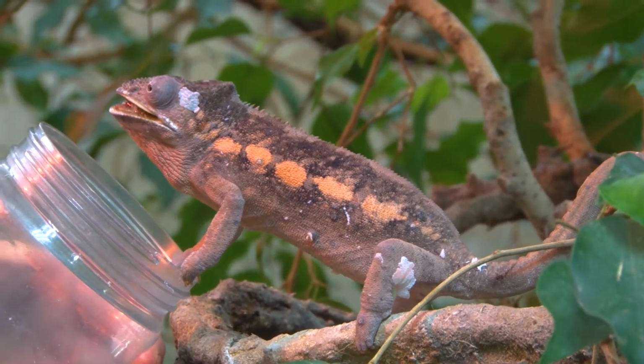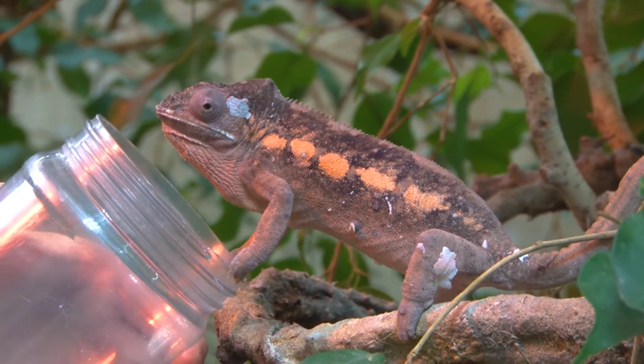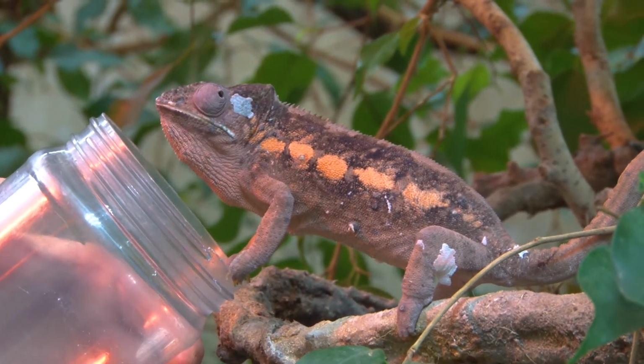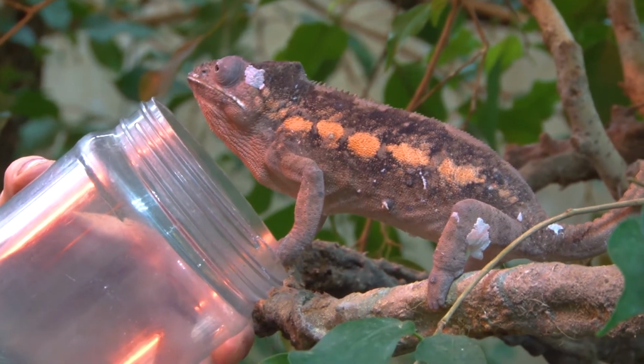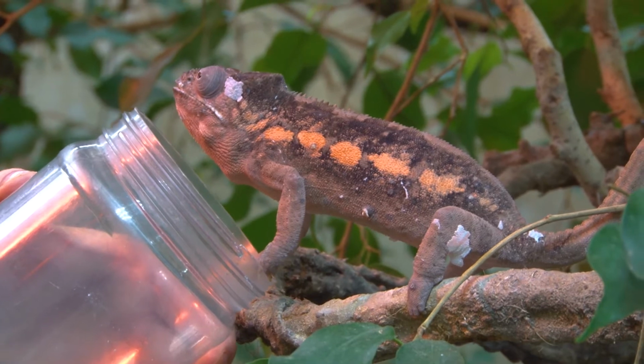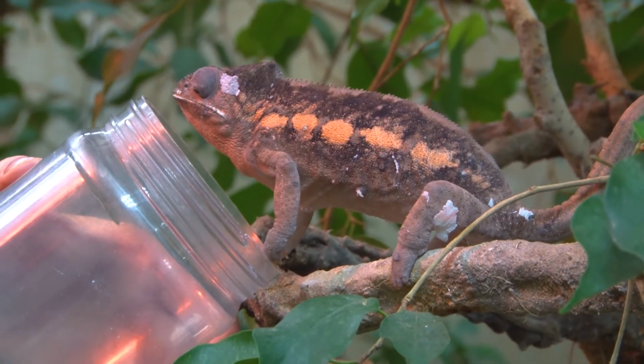We feed our chameleons 3 times a week, usually Monday, Wednesday, Friday. And probably 10 to 12 crickets plus superworms. And we vary that between the male and the female. Hungry anymore? We'll see if she wants any more. Looks like she might be done.